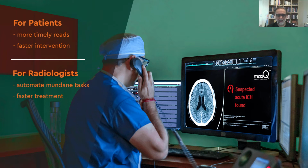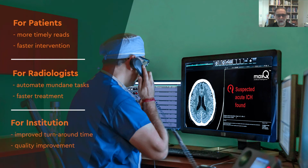And then the last customer really is the hospital. I think this product works very, very well in a busy hospital environment. There are multiple stakeholders involved in turnaround time and quality improvement. So I think it works well for the institution.